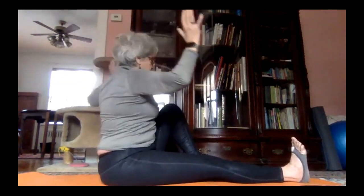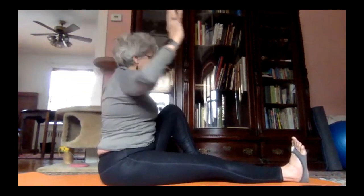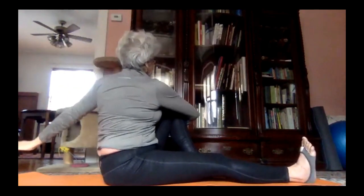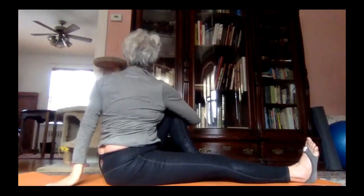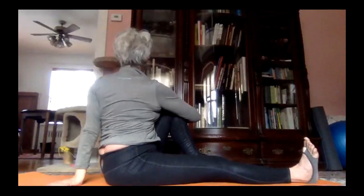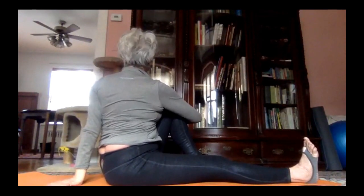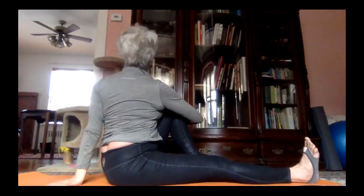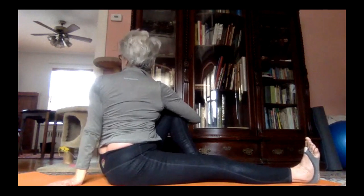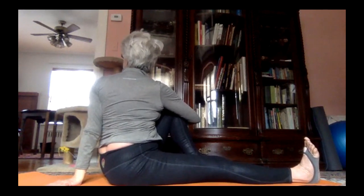Coming back and forth, back and forth, back and forth. Until I'm all the way and I'm going to grab and bring my hands back. Now you see the back of me. And I hope that you're seeing a nice straight back. And as I inhale, I'm lengthening up. And as I exhale, I'm twisting a little bit more. But each time you inhale, lengthen, lengthen, lengthen.